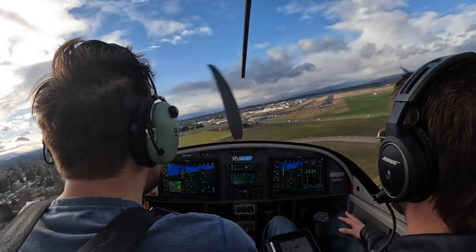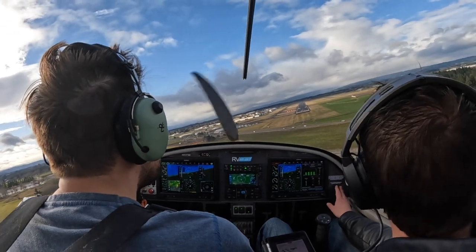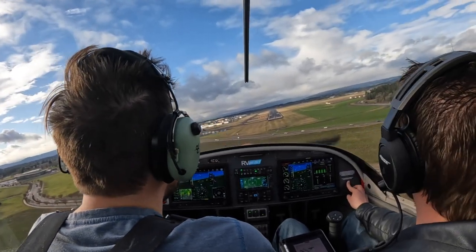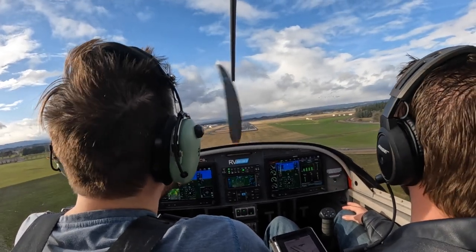Okay, there's my two lights. 7 Victor Alpha, use caution for a flock of birds, just end your left crosswind and final, or left to right. Thank you. We have those in sight. Appreciate it. 7 Victor Alpha. Yes.